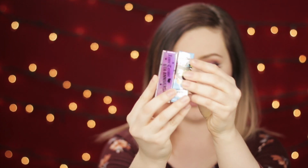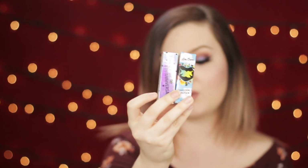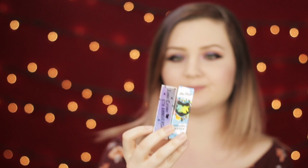At the Lime Crime booth, they were giving away a free lipstick when you purchase stuff there. I got two of them because I went back twice, once on the first day and once on the second day. I got the colors Eraser and Coquette. These are really pretty, and I've been wanting to try Coquette forever. It's a really nice peachy tone. And I should have probably shown these first, but I also got the Venus 2 palette.